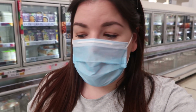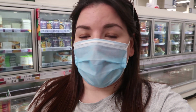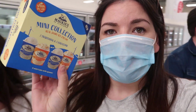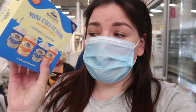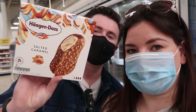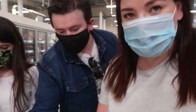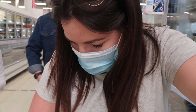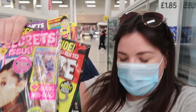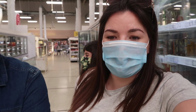So of course we're in Scotland, so we're going to try Scottish ice cream. Now we've had this before, it's called Mackie's, and honestly guys, it is the best ice cream ever. It tastes so good. So I've gone for this 4 mini pack with spoons for the children. And we went for those almond, salted caramel and almond ice creams. Ooh, very nice. And then I've bought everyone magazines as well for the car journey and for when we're camping as well.